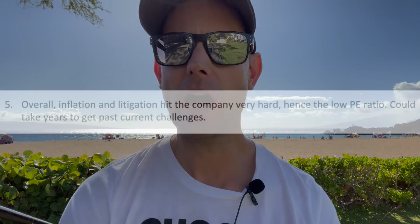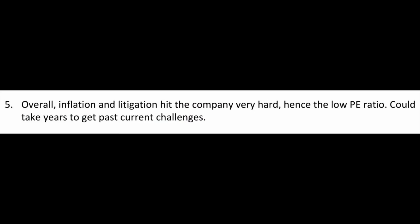And anyway, theme number 5 that I want to share is just inflation and litigation. I already talked about this at length, but I think it's going to take years. Again, I want to go back to Starbucks versus 3M. This ain't Starbucks here. This is a whole different level of risk. And I think it's going to take years to get through these inflationary challenges that are affecting earnings and litigation.